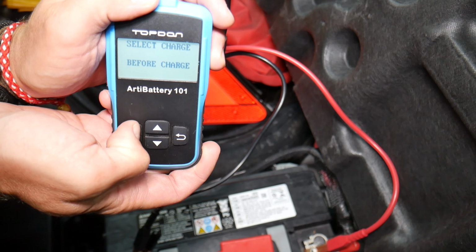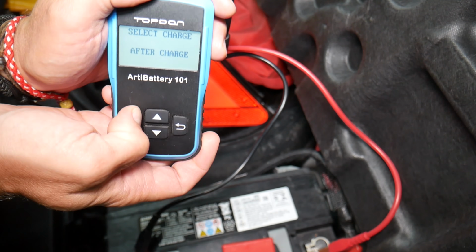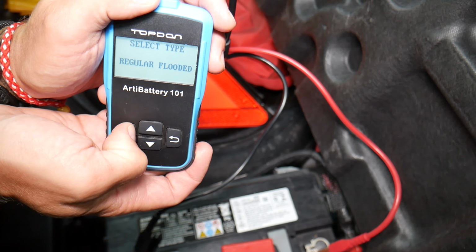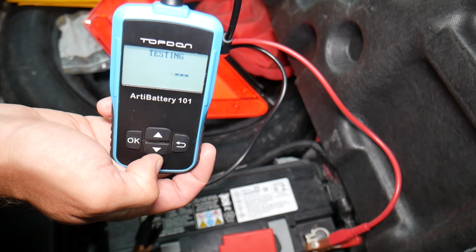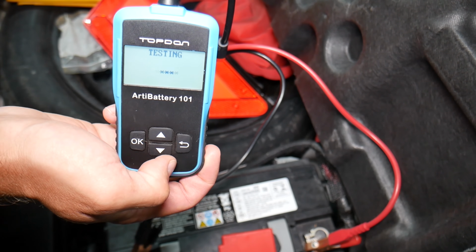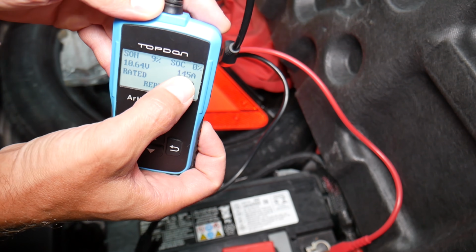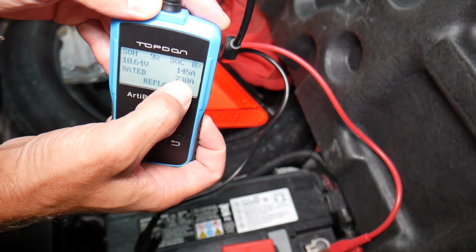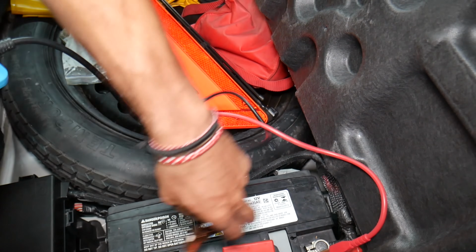And this one now, it's after charge actually, because we drove it yesterday for 10 hours. It's a regular flooded battery, rated at 730 amps. If we check that battery now, the voltmeter told us that it's a bad battery, and it does say replace the battery. It's rated at 730 amps. We have only 145 left, state of health 9%, so that's a done battery.